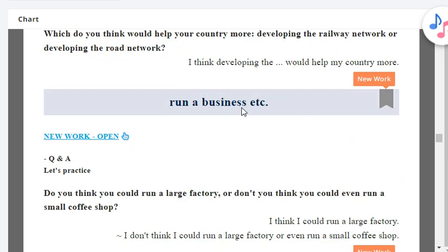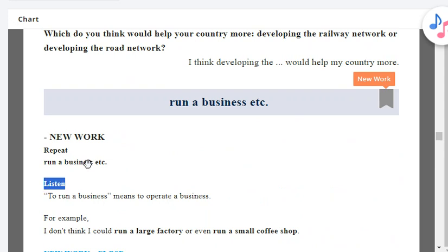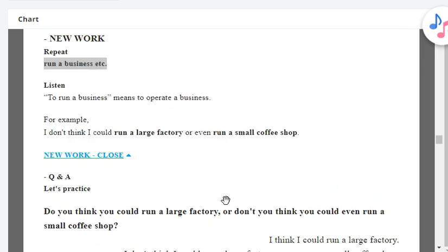Very good. Next, repeat. Run a business, etc. Very good. Okay, listen. To run a business means to operate a business. For example, I don't think I could run a large factory or even run a small coffee shop.